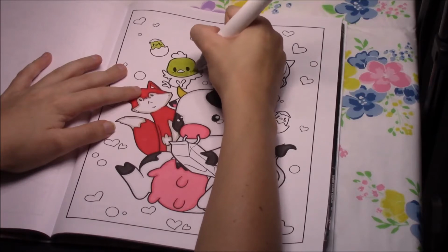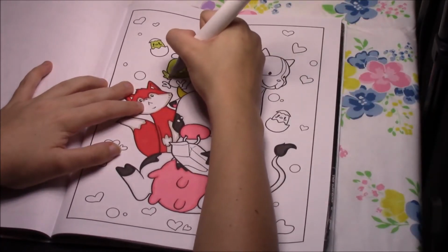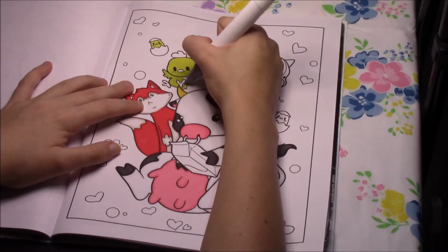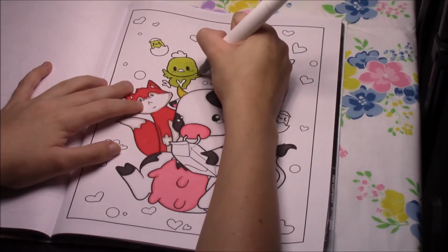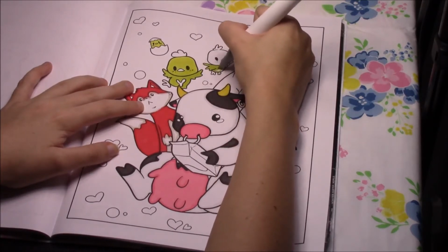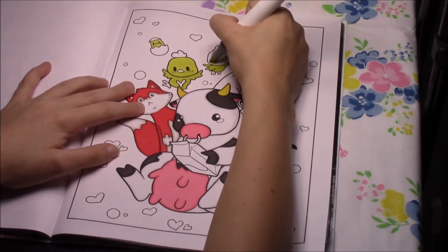Coloring while listening to a podcast, music, or audiobook. Music. I like to color mostly in silence. I think that's a weird one. I know a lot of people like to watch TV, or they watch color alongs on YouTube like this, or they watch coloring chats, or they watch a tutorial. I don't do that. I like to just color in silence mostly.